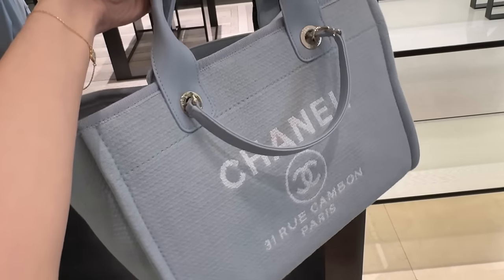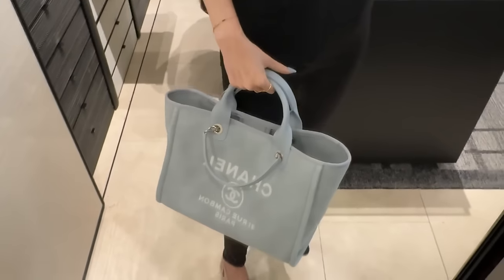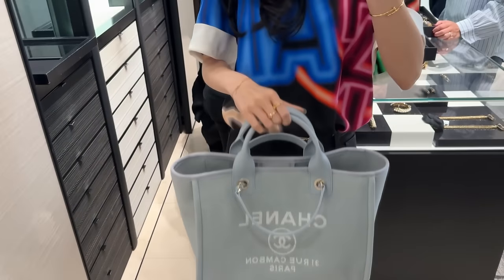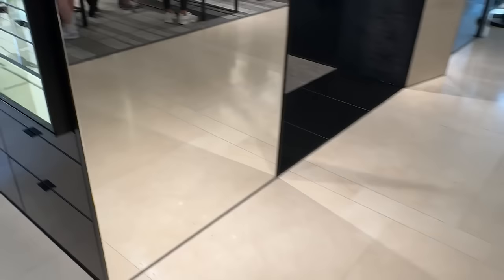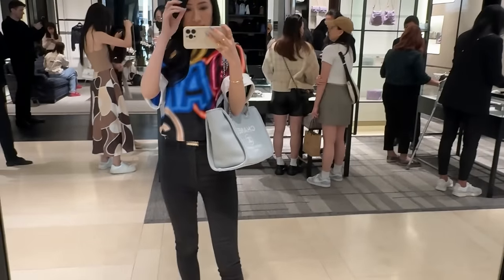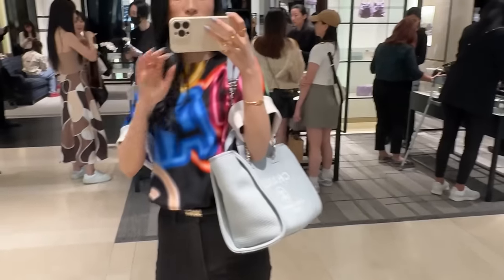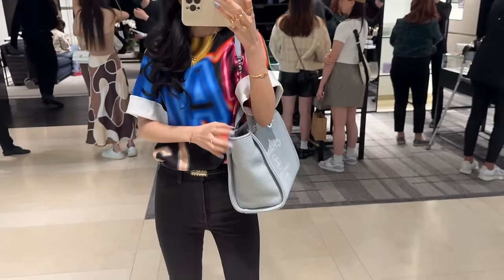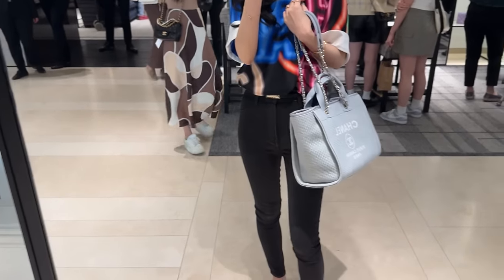Guys, how nice is this baby blue color? It has a tinge of gray undertone. Such a nice pastel shade. This is a great size for every day, although I'm not too sure how well this material holds up over time. If any of you own a Deauville tote, can you let me know how yours has worn? Does the bag sag over time?